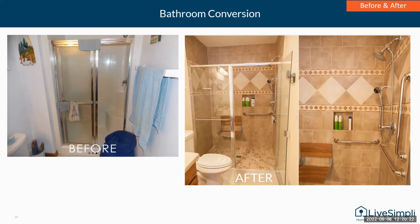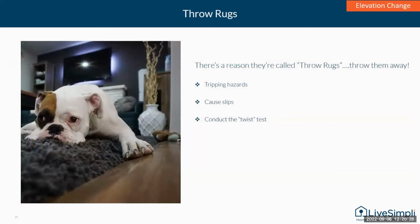The other way we can neutralize our danger zones and live longer at home is to pay attention to anywhere where the elevation changes. And this could be something as small as a throw rug. And I'm going to say there's a reason why they're called throw rugs. Throw them away. They're tripping hazards. They are notorious for causing slips, and they're just unnecessary.